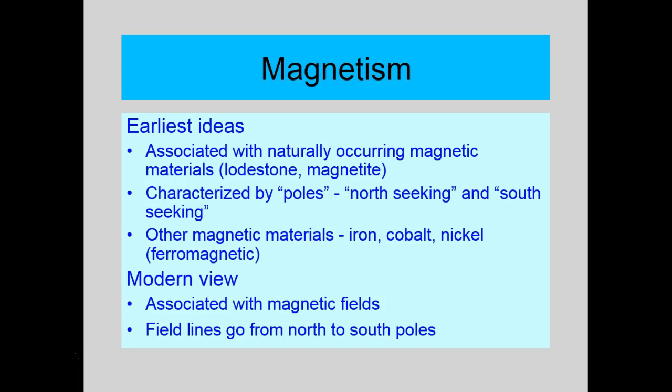All right, magnetism. The earliest idea is associated with naturally occurring magnetic materials. Now, the common name for this was lodestone. Where that name came from, stone I understand because it was a rock, okay? Where the lode came from, I don't know. But nowadays, we call that mineral magnetite. Now, here's the unusual thing. The mineral magnetite and the mineral hematite are basically chemically identical. There is no difference between magnetite and hematite. Hematite is one type of iron ore, magnetite is another. The only difference is magnetite is naturally occurring magnetic, hematite is not. And it all depends on how it's settled out. We'll get to that later.